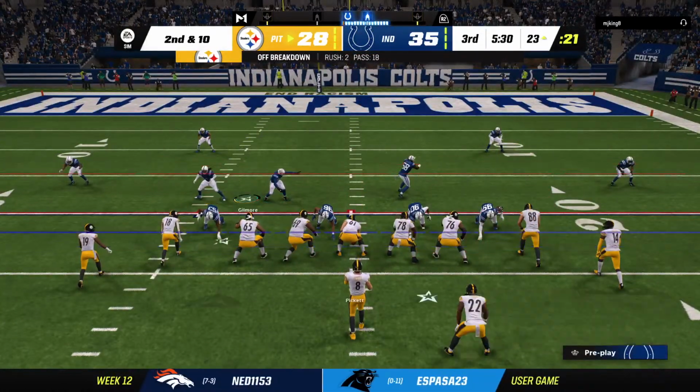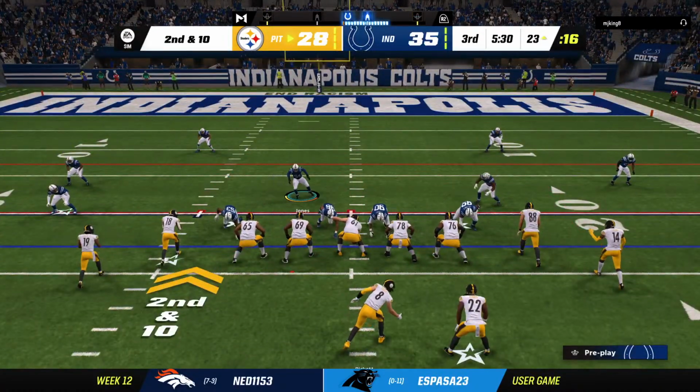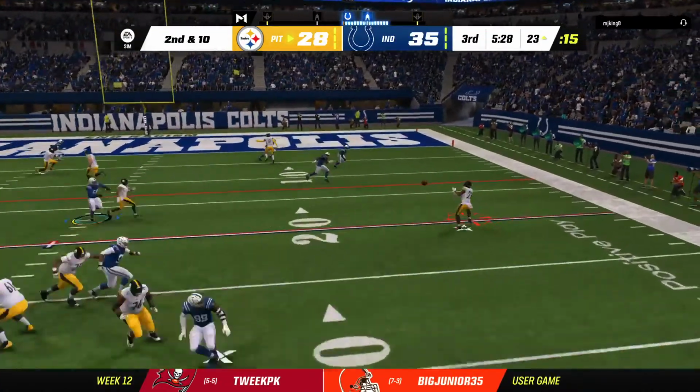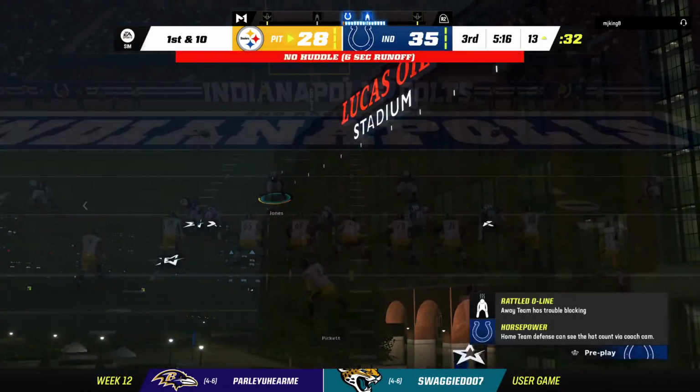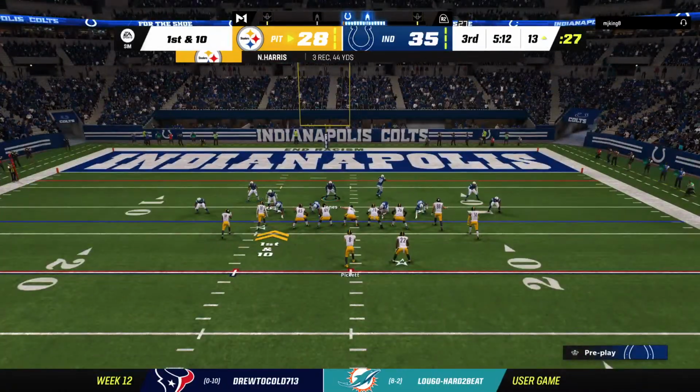Once again, they'll go from the 23-yard line on 2nd and 10. Pickett, he's going to throw it again. It's brought in by Harris. And they'll get him to the ground. He has another 1st down at the Colts' 13-yard line.